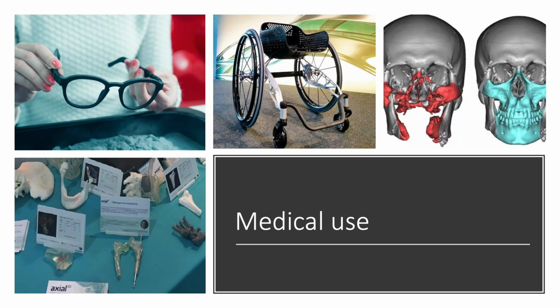There are many, many different medical uses. I talked already about the glasses I wear, but for specialized equipment, you see a wheelchair here that was custom designed for a specific individual, or even bone replacement. Somebody got shot in the face and needed basically new face bones. So these can be 3D printed as well. So many different applications in healthcare.